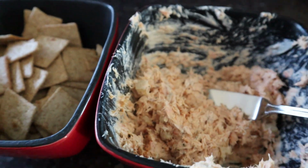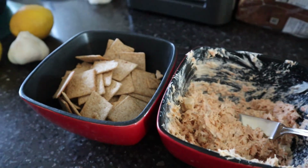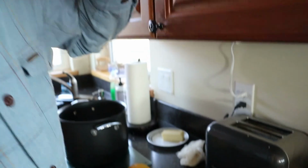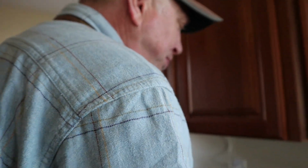This dip, salmon dip. It's really fancy. Oh my god. Very good. If you try that, say so yourself.